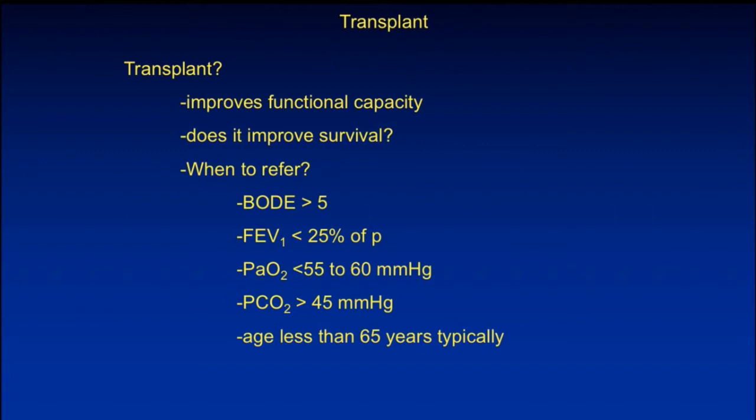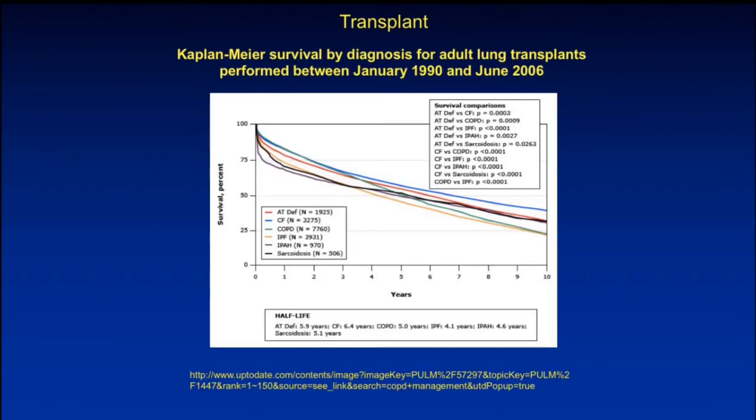So you can imagine if there's really no survival benefit for cystic fibrosis patients, what do you expect you're going to see in your 50, 60-year-olds who have COPD and they get a single lung transplant? We really don't see the survival benefit there, and so this is more of a quality of life issue. And you can see the criteria there. Let me show you a graph.